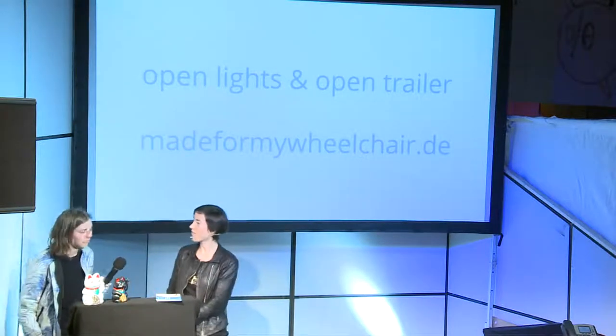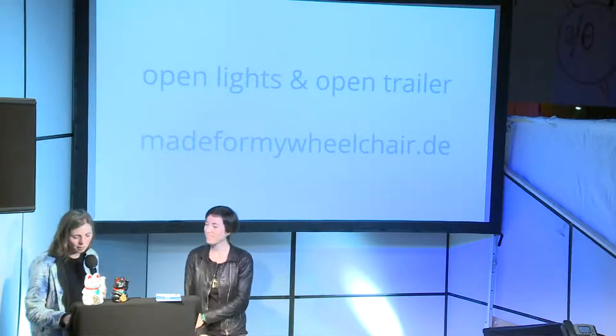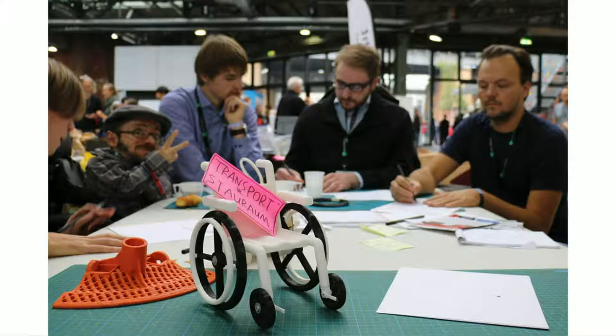So this is a project from 2 years ago, and it's called Made for My Wheelchair. It was an attempt to define a collaborative process and to develop and co-create products for wheelchairs together with wheelchair users. We had a team of 7 wheelchair users, and we designed a whole range of different solutions for these wheelchairs that were supposed to be easy to manufacture in a fab lab, and also look good and be really at the center of the needs of the users.